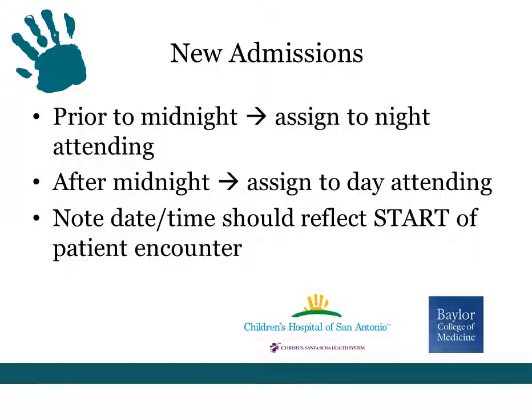A good habit to ensure this is to open a note before seeing a patient and then saving it in draft form until you are ready to complete it. For example, if you start seeing a patient at 11:45 p.m. but finish obtaining your history and physical after midnight, your note should be dated for the before midnight date.